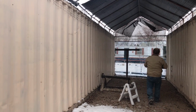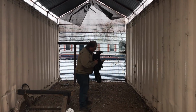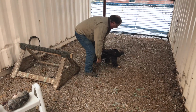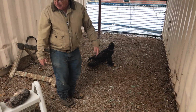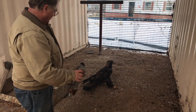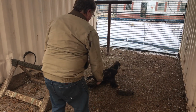Let her kind of move around a little bit on her own. She's got a little more room to walk here. There you go, sweetie. And again, compliments of Belle the Harris Hawk, this is a jackrabbit Belle caught. And so this will be her meal for the day.